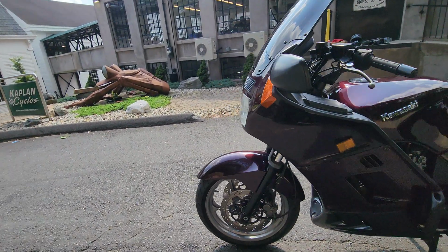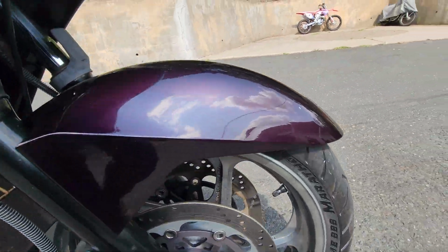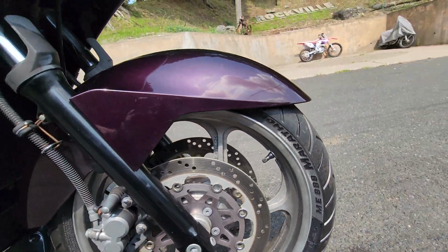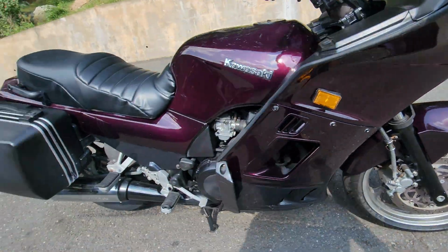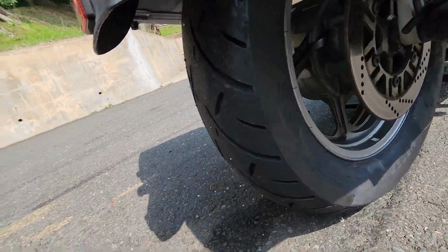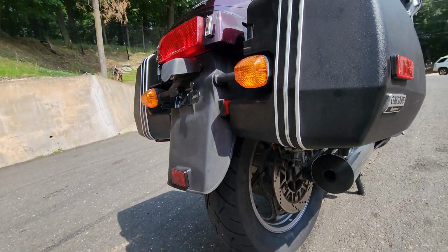He didn't skimp on the tires. These are brand new. They have less than 10 miles on them. They still have the hairy nubs on them. These are brand new Metzeler Marathon ME 888 front tire with a matching Metzeler rear tire, brand spanking new. Perfect sport touring tire. The brakes are perfect.